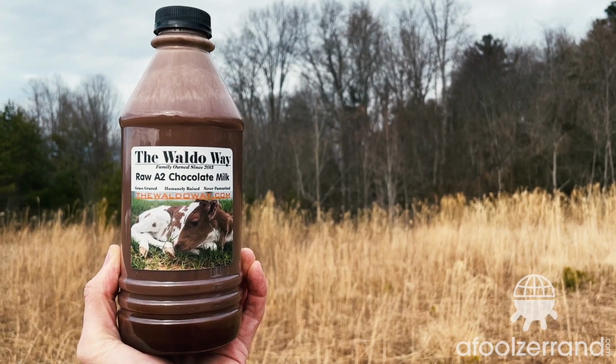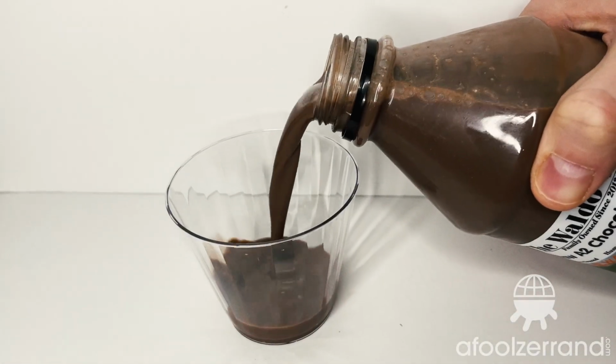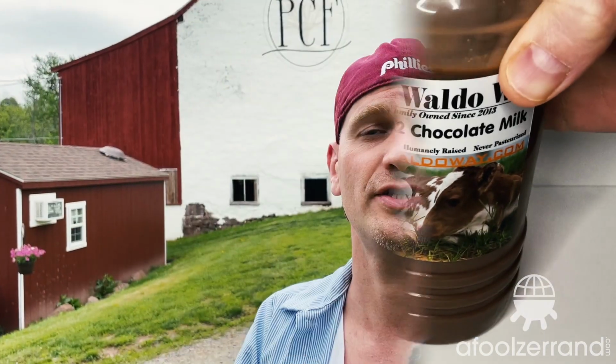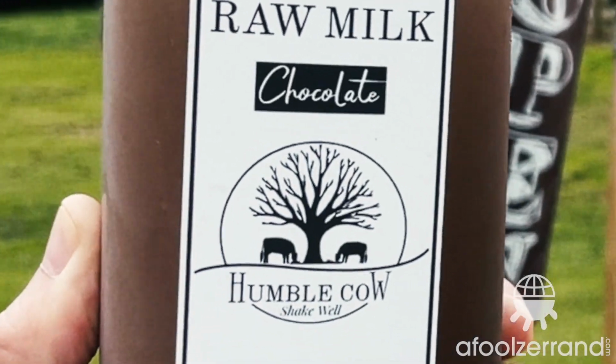Actually, the Waldo Way in Mineola, Texas, also a raw chocolate milk. That was more super dark and mature cocoa flavor, but this is, I'd say, directionally similar. But still delicious in its own right. This is really good stuff. Wow, you can't really miss here at Pigeon Creek Farm. Amazing stuff. I know on the label it says brought to you by the humble cow or something like that. The cow has bragging rights as far as I'm concerned. It doesn't have to be humble for a second, but this is really super good stuff.